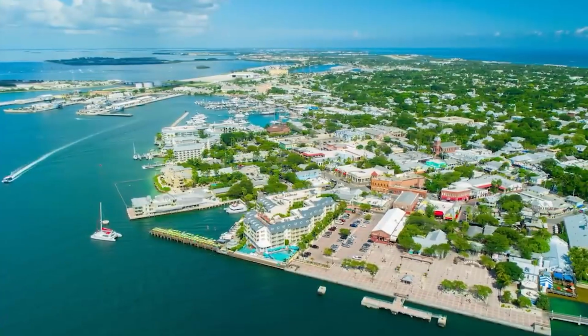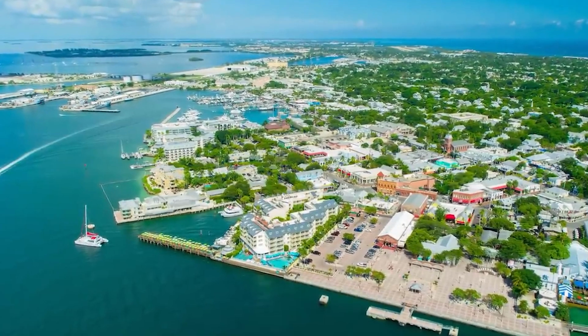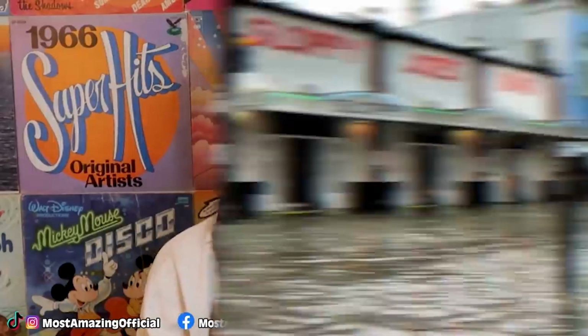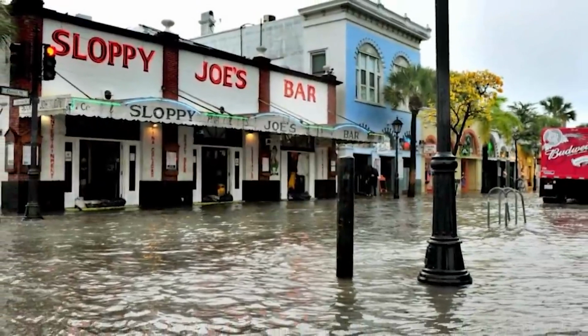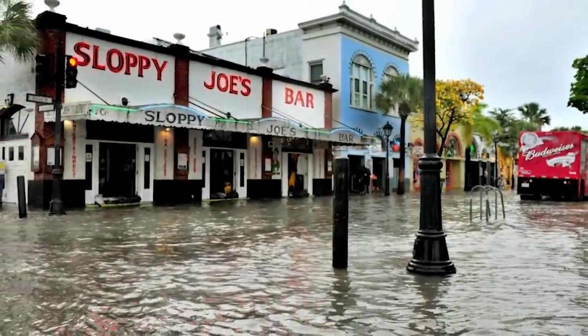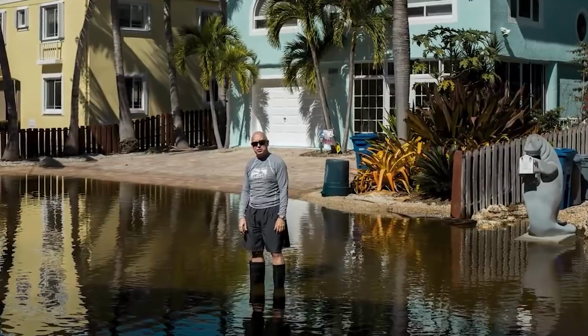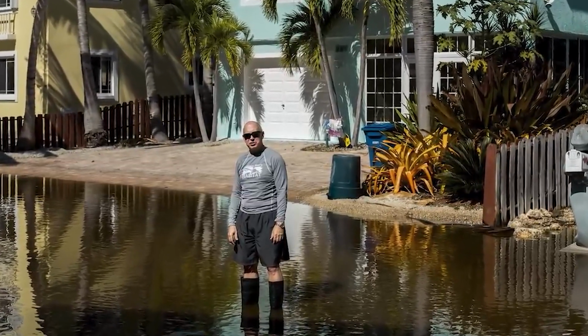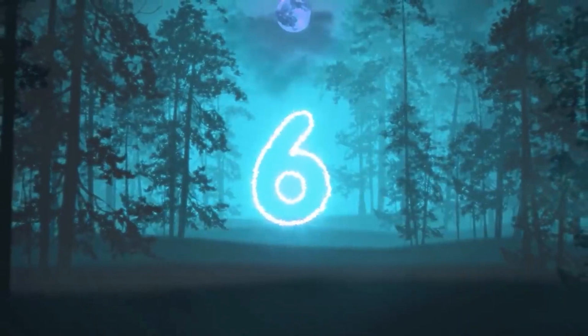Honestly, a lot of areas in Florida are at risk. In fact, Key West is said to be one of the first US cities to start flooding due to the rising sea levels. Statistics show that the sea level has risen 9 inches over the past century. By 2060, it is believed that over 60% of the livable land there will have been flooded. In 2100, 95% of livable land will be flooded. Those are some pretty terrifying statistics. Moving on at number 6, we have Charleston, South Carolina.